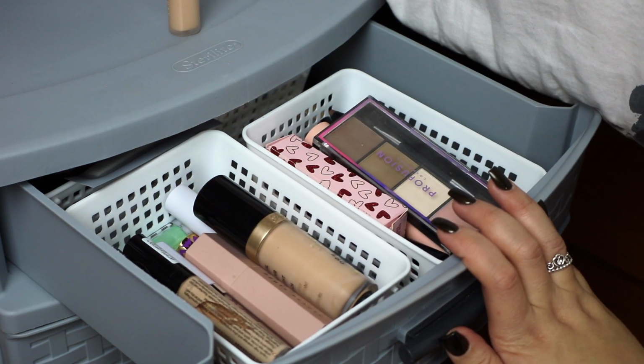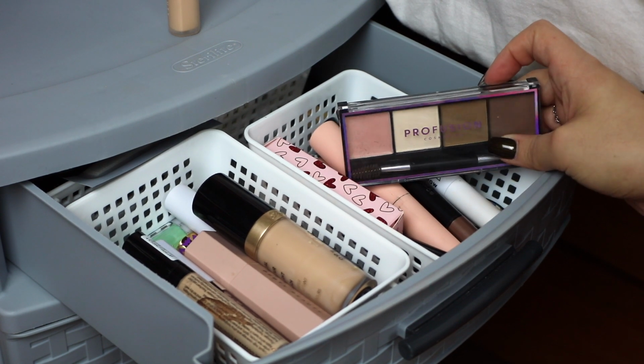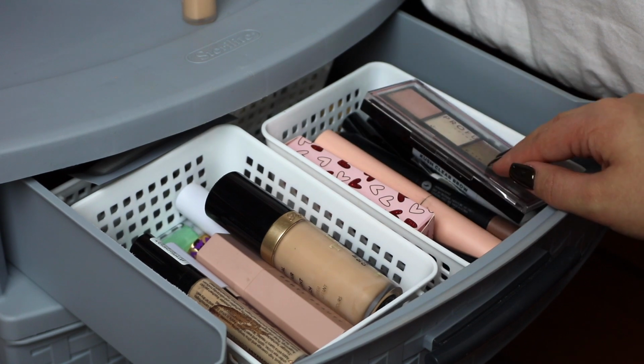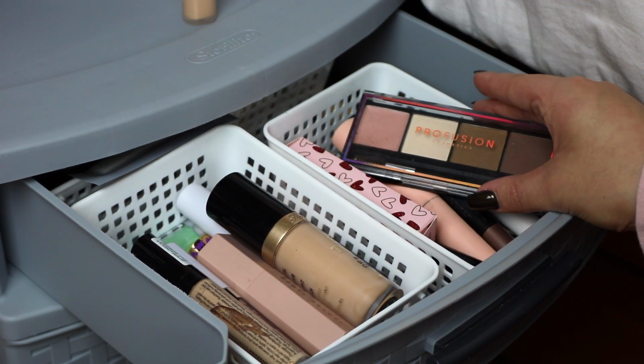After I prime, I always go ahead and do my brows. So I am going to bring my absolute favorite brow product. This is the Pro Fusion Brow Kit. When it comes to only bringing one product per step, the only exception that I will make is for my brows, just because you guys know brows are important and I need the 2 steps.